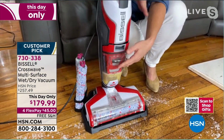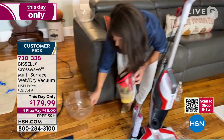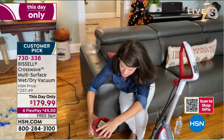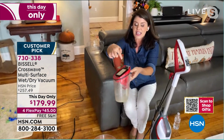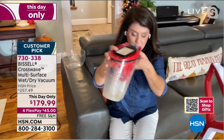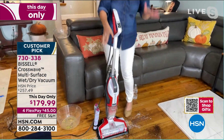Now watch this. This is your dirty tank, and remember, you have that clean formula in the back. That clean formula goes to any floor of your home. Now, this is your dirty tank. Now watch. You're going to empty this out. Now, yes, that is so gross. I understand. But guess what? It can just do the dust and the sand. You're getting, this is your wet dry filter. You're getting an extra filter for this right here. We'll pop this down. And guys, you are ready to go.